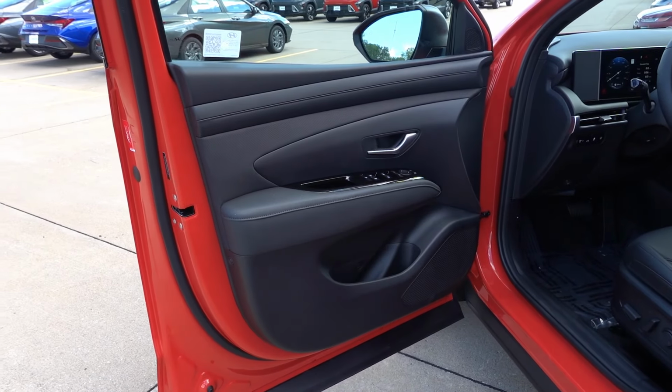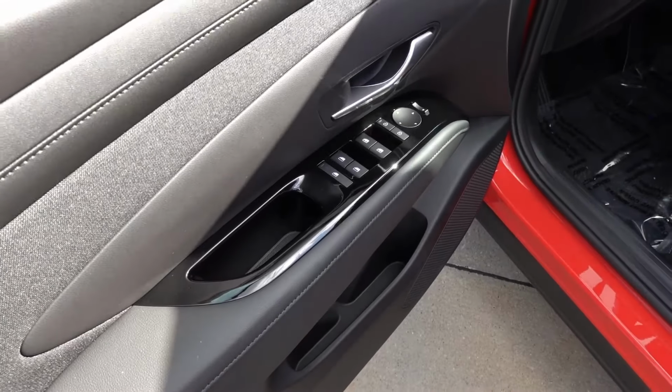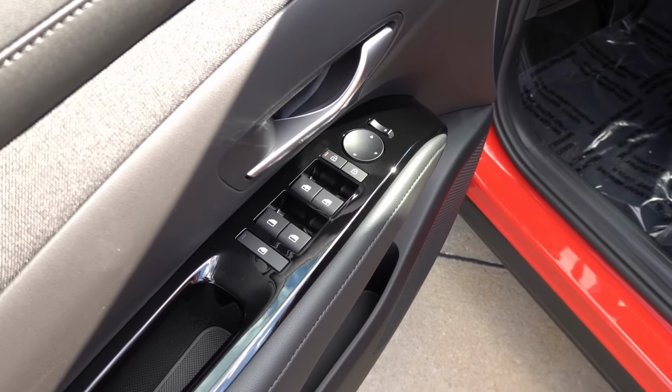Now starting out here on the door panel, this is going to be the upgraded door panel design found in the SEL Activity package or higher, which means slightly more soft touch throughout, soft touch upper section, kind of faux accent stitching with the cloth insert, nicer leatherette padded armrest in this portion with genuine stitching, and it just feels much more premium with the gloss black accents around the revised window switchgear.